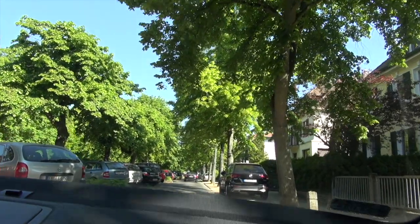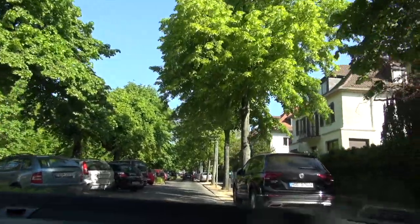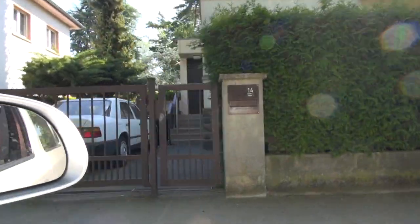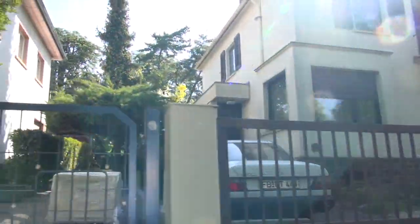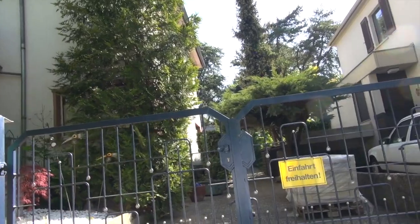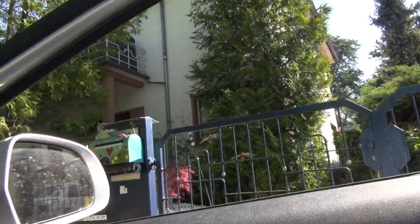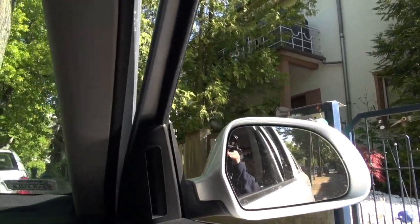So it's 14? Somewhere here. That's 18, so it's got to be this one, 14. I'm looking for some... this could be. Yep, this is it right here, 14. Just for a while. How about that space right there?